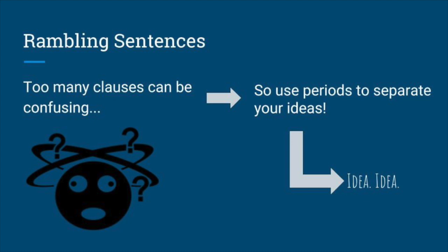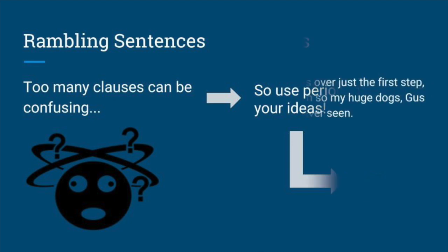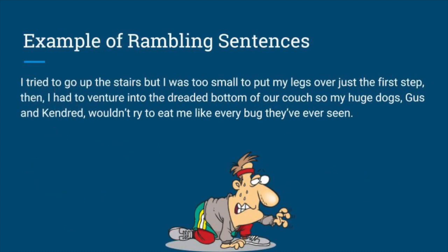Next, let's look at some examples of rambling sentences. Here is an example of a rambling sentence. I tried to go up the stairs, but I was too small to put my legs over just the first step. Then I had to venture into the dreaded bottom of our couch so my huge dogs, Gus and Kindred, wouldn't try to eat me like they did with every bug they've ever seen.